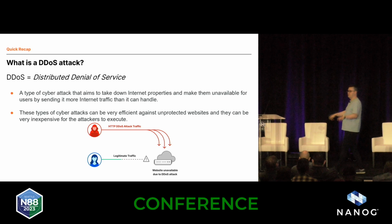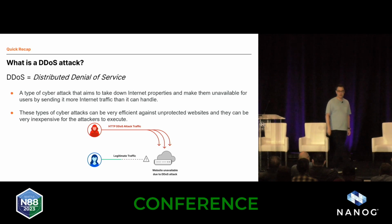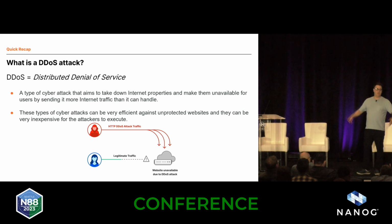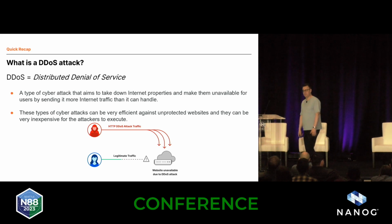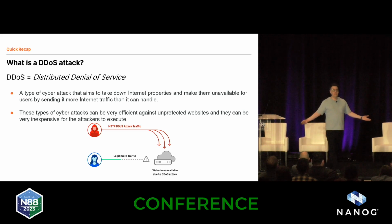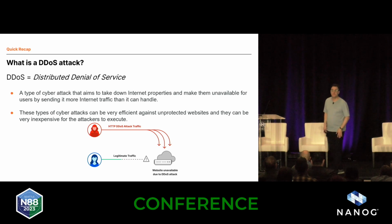Probably don't need this because most of you can probably teach this to me better. A DDoS attack is a type of cyber attack that wants to take your internet property offline, right? A simple example is an HTTP flood. Who can give me another example of a DDoS attack, something that you maybe encountered? SYN flood, yes, we love SYN floods.